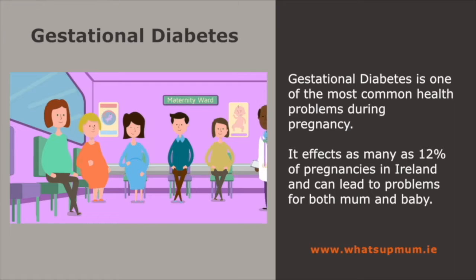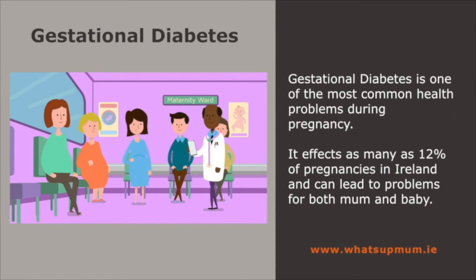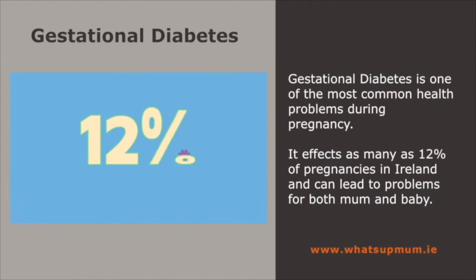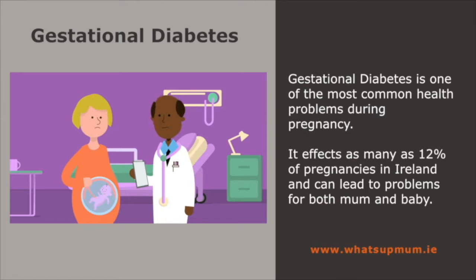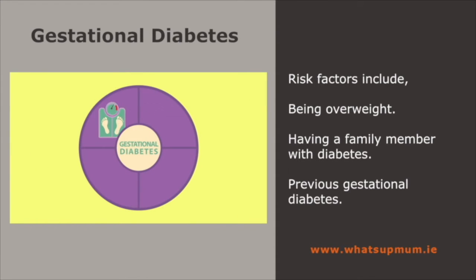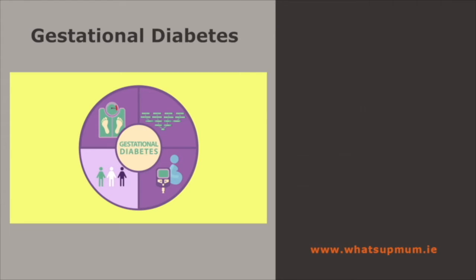Gestational diabetes is one of the most common health problems that can happen during pregnancy. It affects as many as 12% of pregnancies in Ireland and can lead to serious problems for both mum and baby. Certain women are at higher risk of developing gestational diabetes. For example, if you are overweight, if you have a family member with diabetes, if you had gestational diabetes in a previous pregnancy, or depending on your ethnic background.